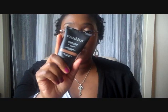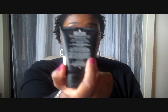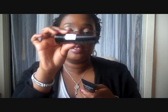When I saw this, I was kind of scared that they were going to replace this with my favorite tinted moisturizer, which is the Smashbox Sheer Focus Tinted Moisturizer, which I have in the color dark. But they haven't, so I'm happy about that. But I have plenty of this, and I bought this last year, so I'll probably make it through.